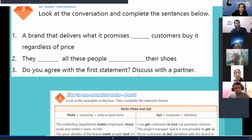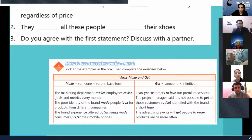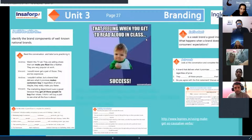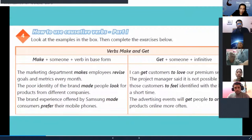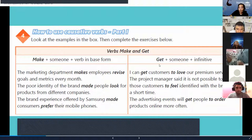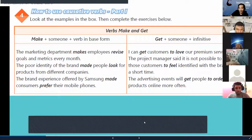Good. Do you agree with this? A brand that delivers what it promises makes customers buy it regardless of price? Yes. Totally, right? I do agree with you, yeah. If you get what you're promised on a brand, then yes, that's awesome. So causative verbs. Complex? Nah, this is very simple. Verbs make and get. This is the first part of two, okay?